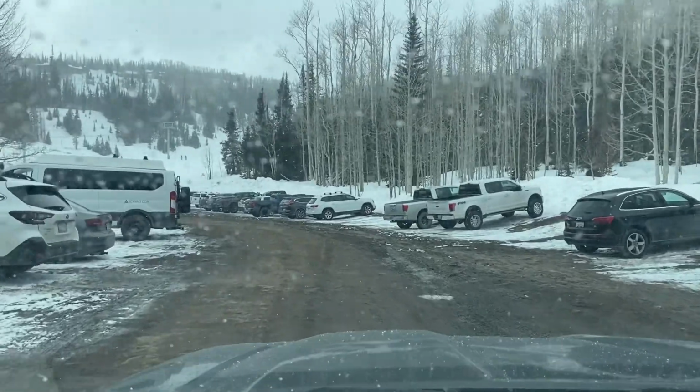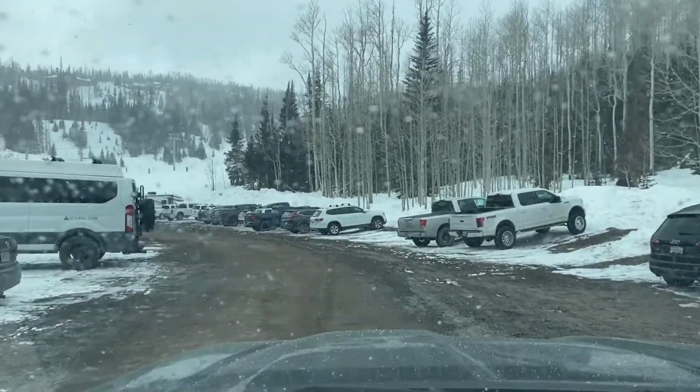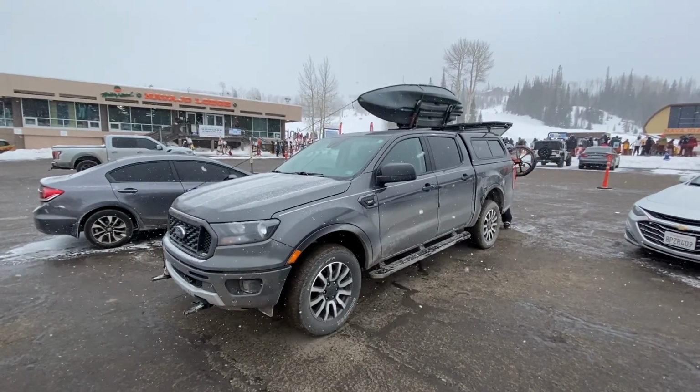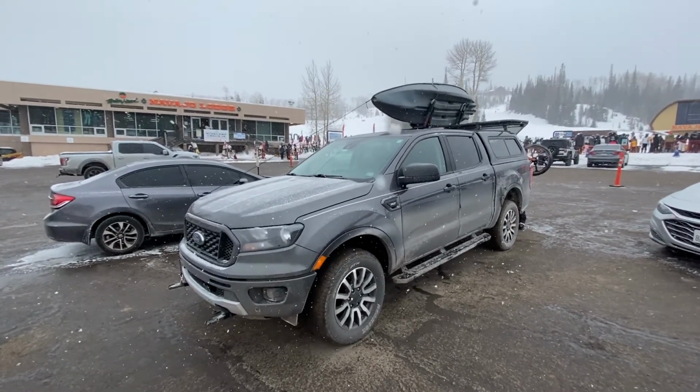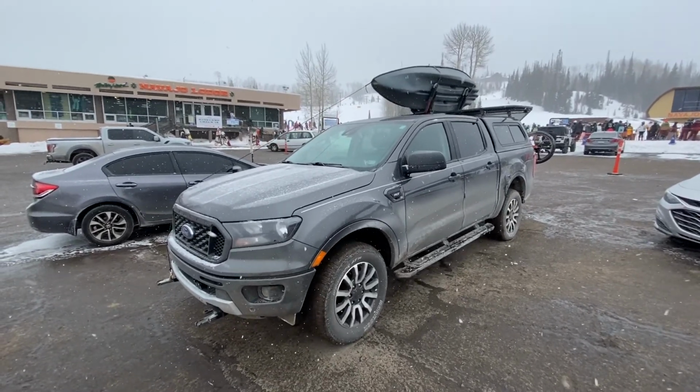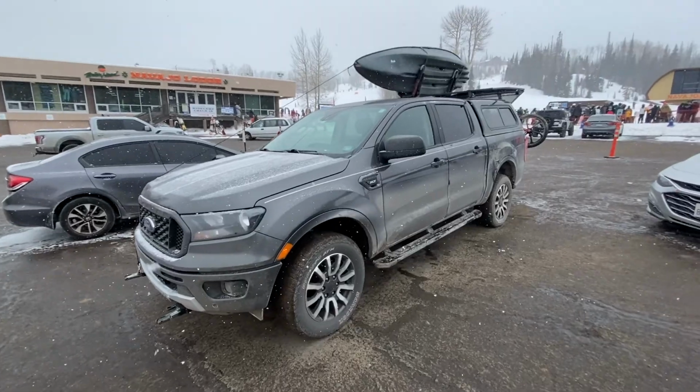It's snowing, it's snowing, it's snowing, it's snowing. This is our fifth stop of the ski season. First time in Utah. And this is our favorite mountain so far. It's a beginner area called Navajo. It's just stunning.